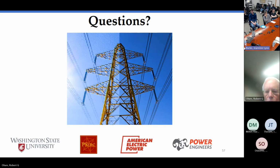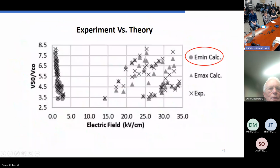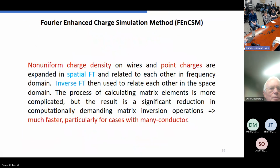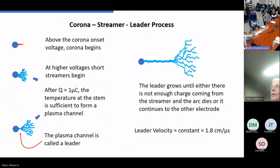And probably the best way, let me just go back to here for a second. It won't take much time to do this. You might have basically this situation here, right? All this causes loss, continuously along the line. And that's what causes your surge of voltage to attenuate due to the corona loss.